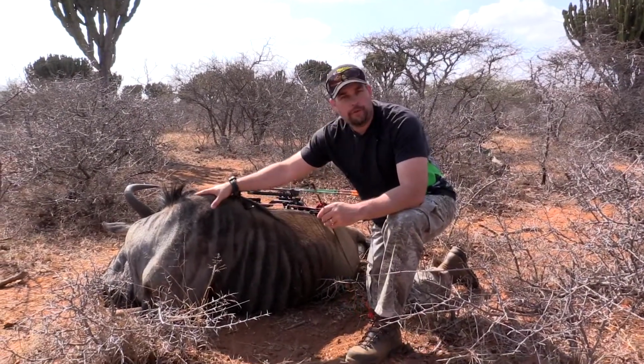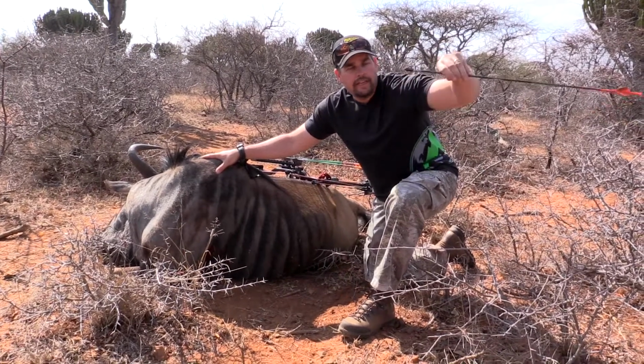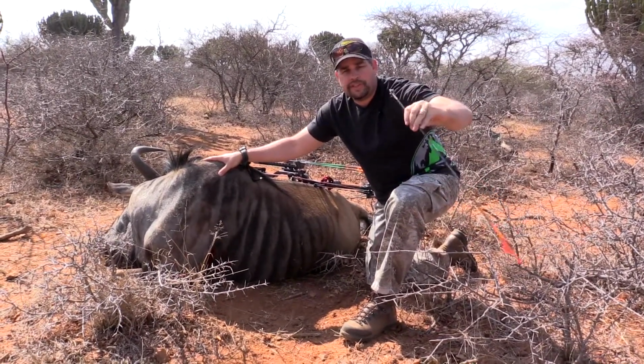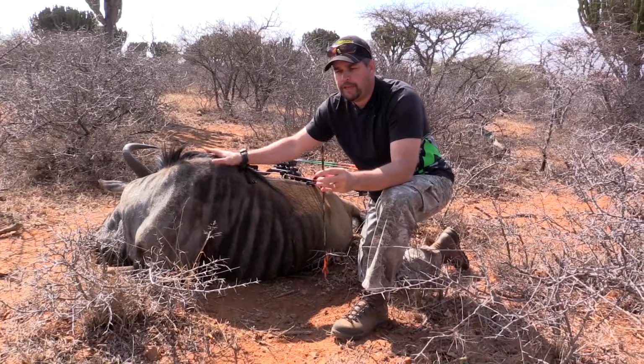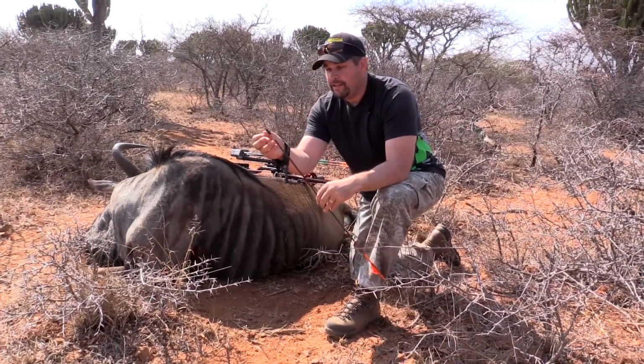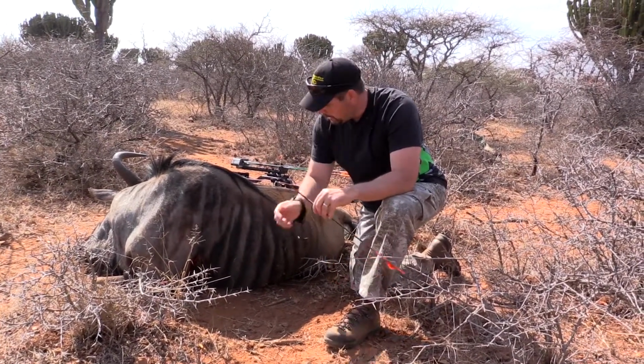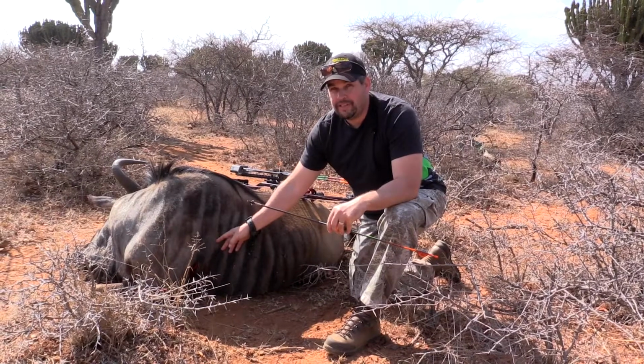So we found the wildebeest bull. It was a really good shot. He went about 50 yards. There were so many tracks, it was hard at first to stay on him because some of the tracks were covering up the blood, but I shot the Black Hornet Magnus broadhead. I told Mike I would try this over here in Africa. I have never shot this broadhead before on an animal, and it was devastating.